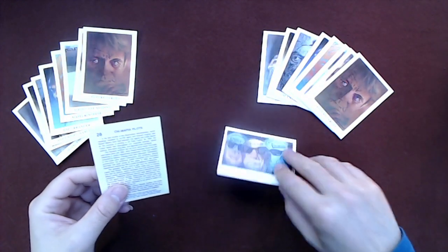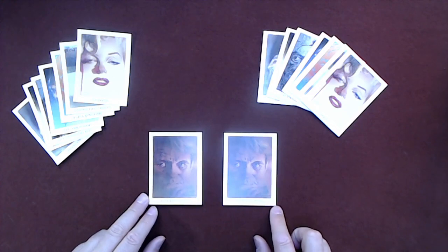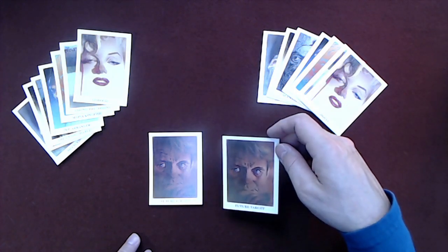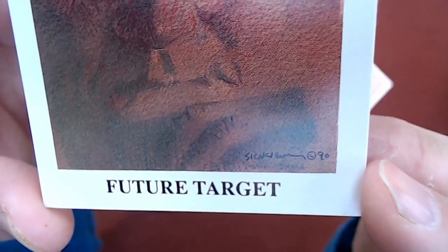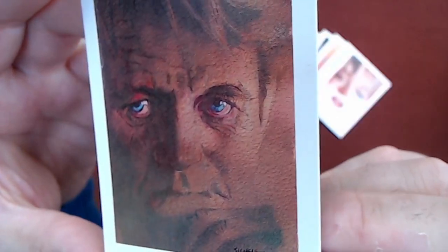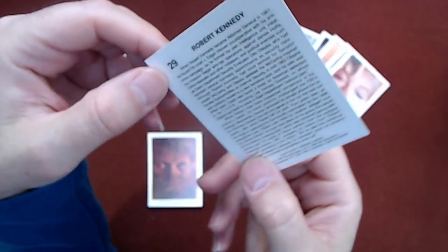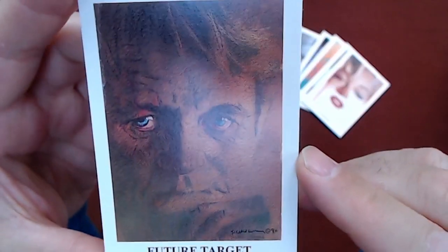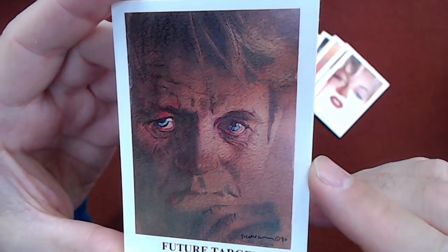Cool. Card number 28. Card number 29. Oh, this is Robert Kennedy. Bob Kennedy. This was sad. Future target, right? The brains. I'm pretty sure this is who it is. Yeah, Robert Kennedy. Many people say Robert Kennedy was the brains behind John Kennedy, right?